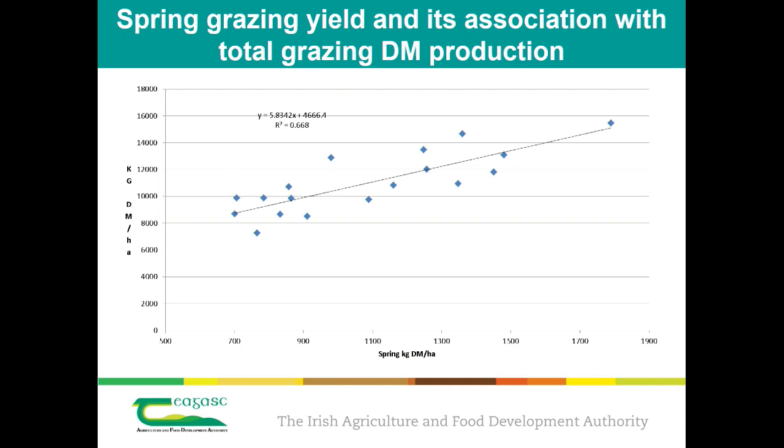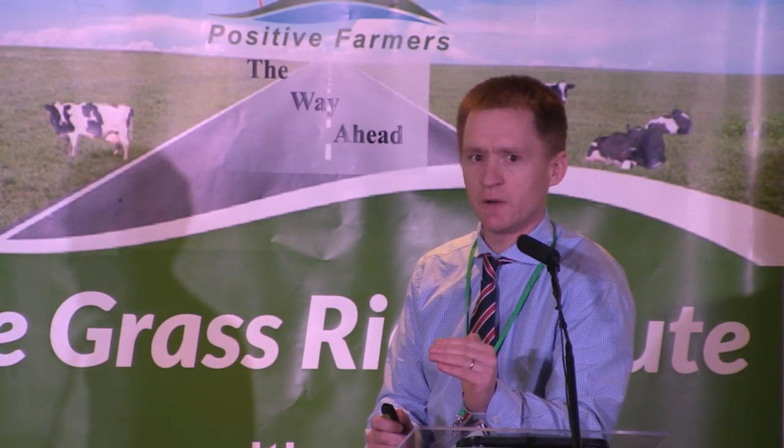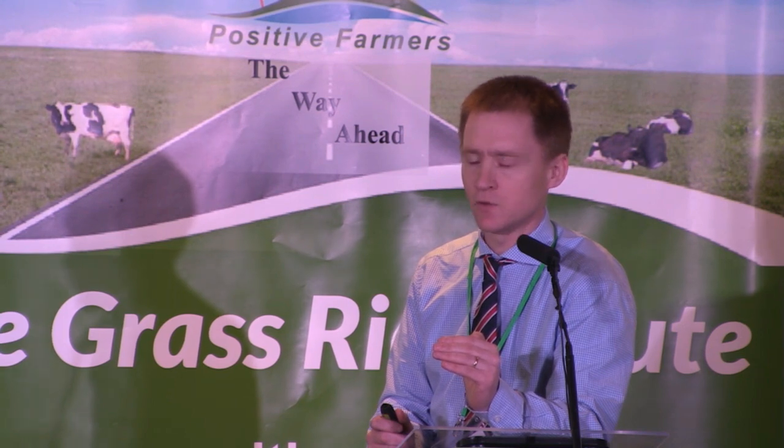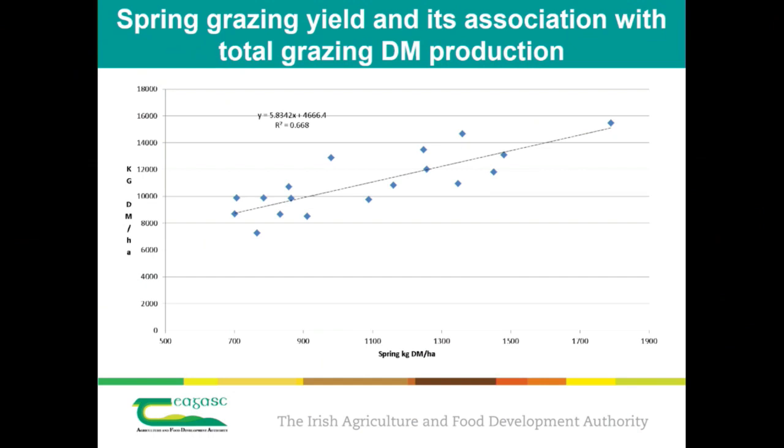One of the key things that we have said, and a lot of farmers know it, is that spring grazing management is a key way of setting up the farm to grow pasture. This is just a relationship between spring grazing dry matter yield, what the farm is growing by the 10th of April, and the total grazing dry matter production of the farm. And you can see here, spring grazing dry matter yield accounts for about 66% of total grazing dry matter yield. So it's a key thing in driving total grazing dry matter performance on these farms.